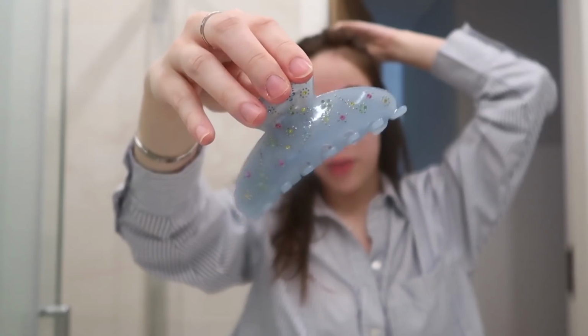I'm gonna finish off with my Jo Malone English Pear and Freesia perfume that I love so much. If you saw my recent vlog, I just picked it up and it's such a good scent. And I'm gonna be wearing my NEJ claw clip. So it looks like this.